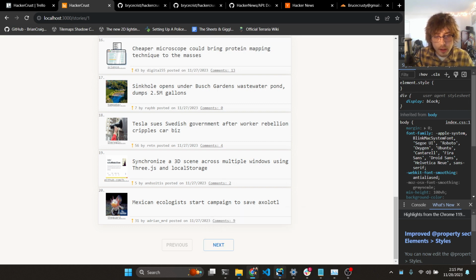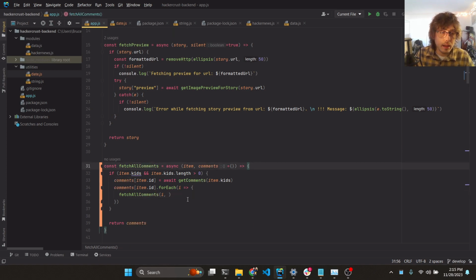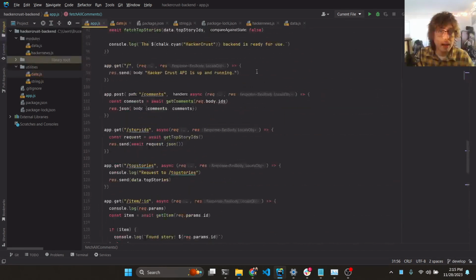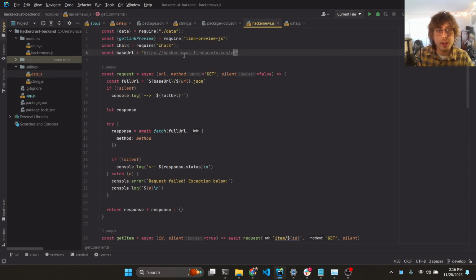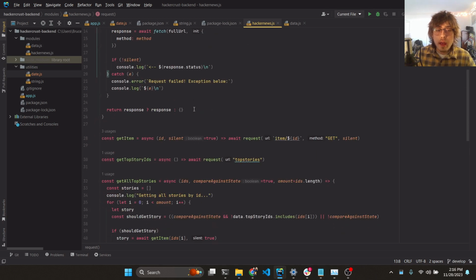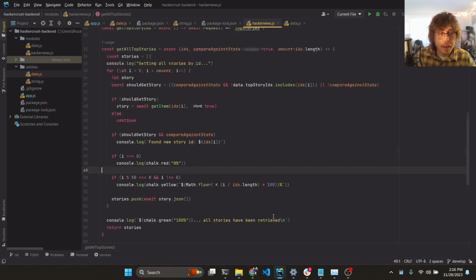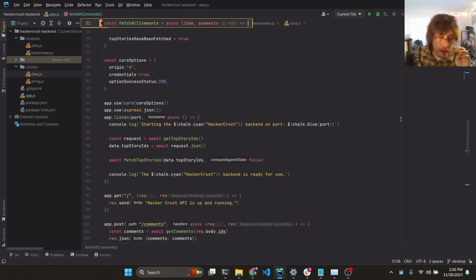And let's go ahead and look at the back end. So the back end basically has two parts to it, app.js and hackernews.js. Now, hackernews.js is what actually hits the Hacker News API. And then I go about handling the data I get back from the API and tossing it back to my front end in a way that makes sense for my site, or at least made sense to me at the time, you know?